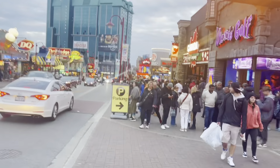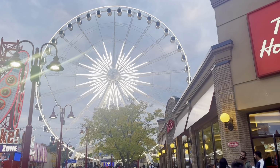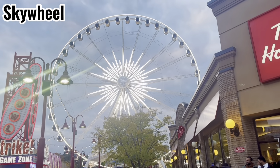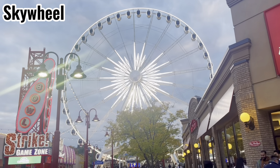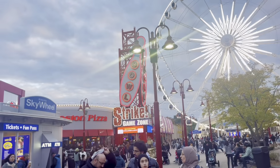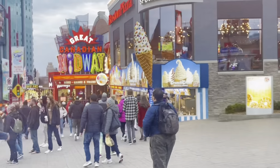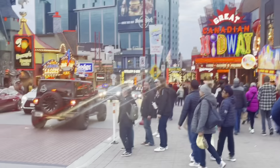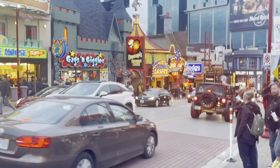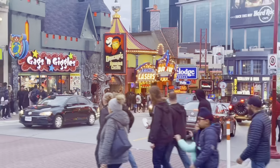So now we are going towards the Niagara Sky Wheel, which is Canada's largest giant wheel, and this provides you a view like no other of Niagara Falls. And guys, trust me, you must try this. I'm going to take a stop, of course, and I'll show you. Look at that. This is the Haunted House, one of my favorite places in Niagara City. It's beautiful.